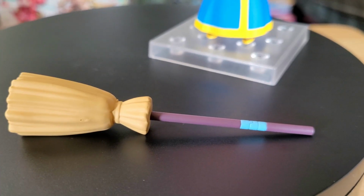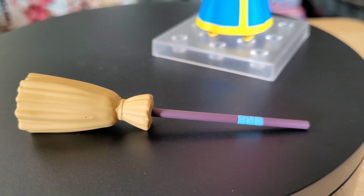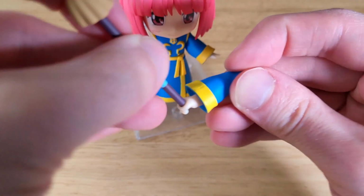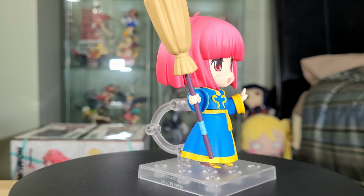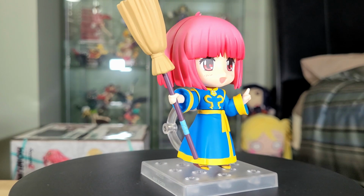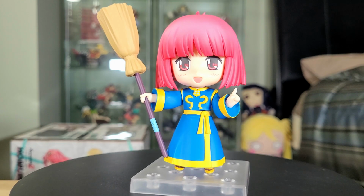It's a bit simple in design, but it's fairly accurate to what we always see her with, and I think it looks great. All you gotta do is slide the broom inside the hand with the hole, and bam, now she's holding it. Oh, and by the way, all the hands can be detached from the arms they came with, allowing for more expressions and poses. This is how we go from simply holding the broom to riding it.